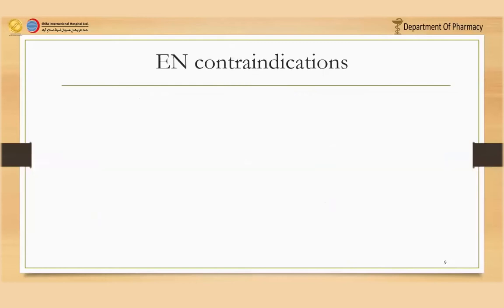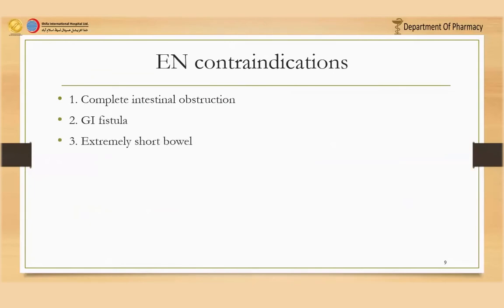Now, what are the contraindications of enteral nutrition? Or you can say these could be indications for the parenteral route. So, when there's a complete intestinal obstruction, you can't feed because food can't pass. So, it will make the condition worse. And GI fistula, if the feeding tube cannot be placed distal to the fistula, and if that fistula is of very high output, that is, an output of 500 ml per day or more, then it is a contraindication of the enteral route.